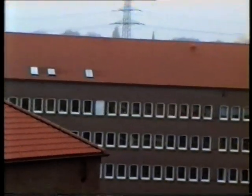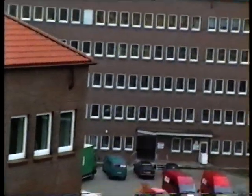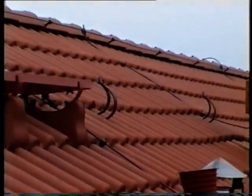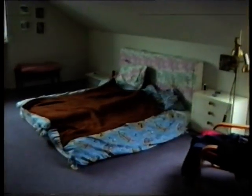This is all the dust, or part of the building, that Rolf is looking after. Some of it is occupied by people, by firms. All this is empty at the moment. Tax offices in there. And there's the roof. This is part of our roof, with a cat. Well, she doesn't go out there now because it's quite cold.